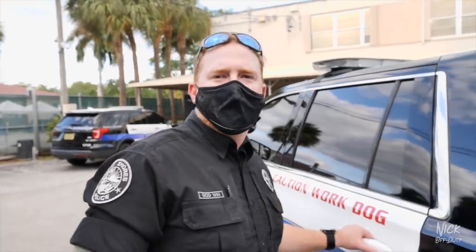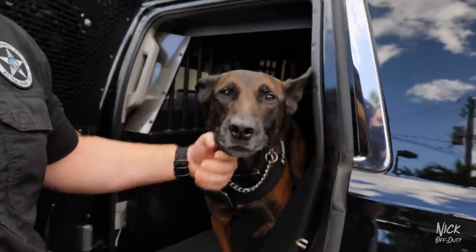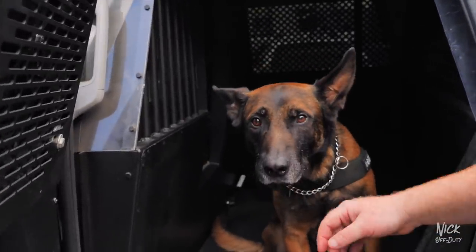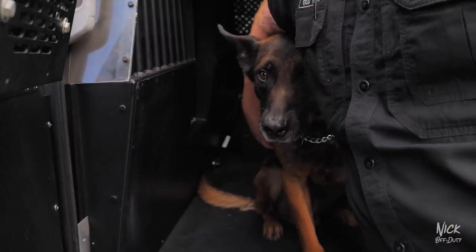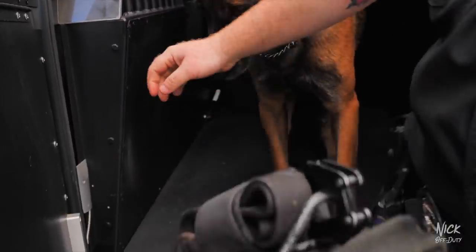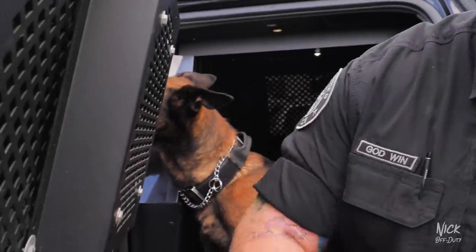You guys ready to meet the officer of the year, voted most friendly officer? Let's meet him. Here he is. Hey, Goose, have a seat. There he is, K9 Goose. So Goose is a standard Malinois, Dutch Shepherd mix. He's wearing his harness right now. The harness actually has a leash attached to it, so whenever I deploy him, he's already got a leash on him. It simply goes like that, and it's still connected to his harness.